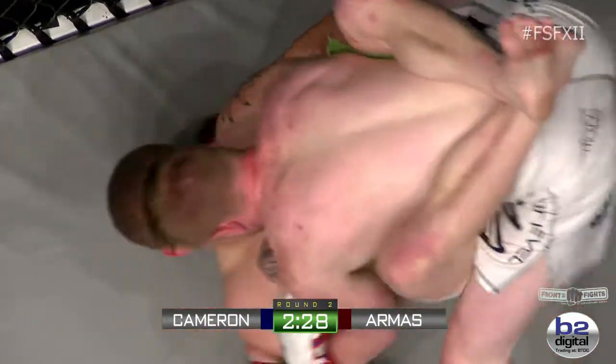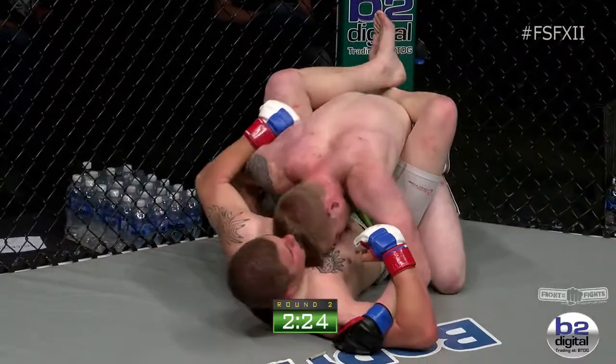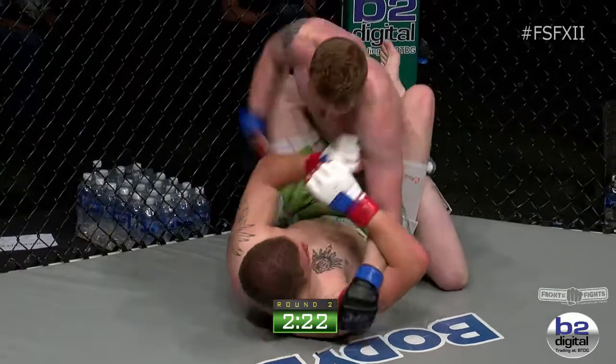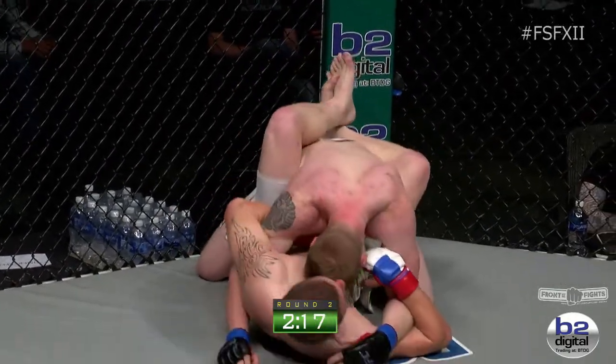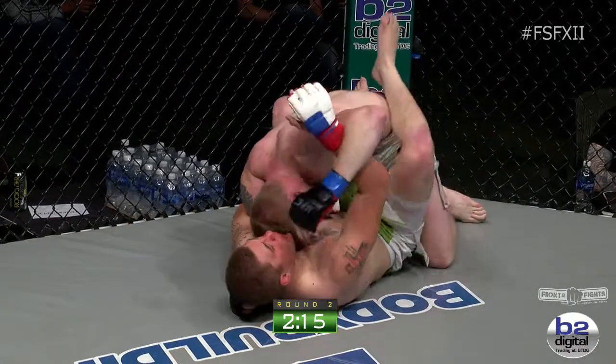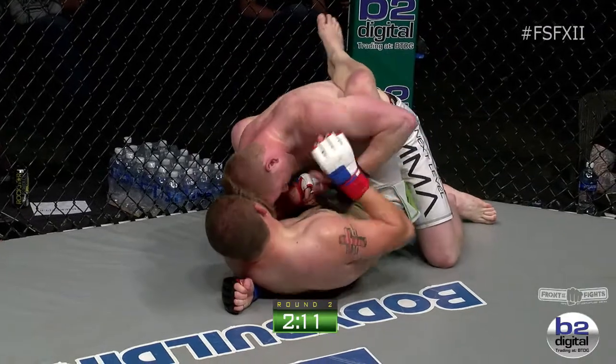He's aggressive here to start the second round against Colton Armas. Yeah, you know, he pushed right in. He knows he's a little bit of a better wrestler, so I think that's why he's trying to close that gap. You know, and it worked. He got the takedown. He's in control. Two good shots there by Tim Cameron. A third one right there. Starting to see a little bit more of the same that we saw in round number 1.